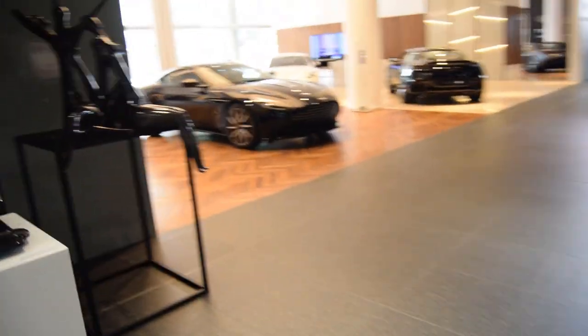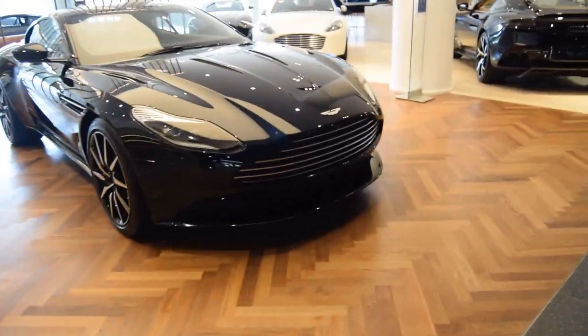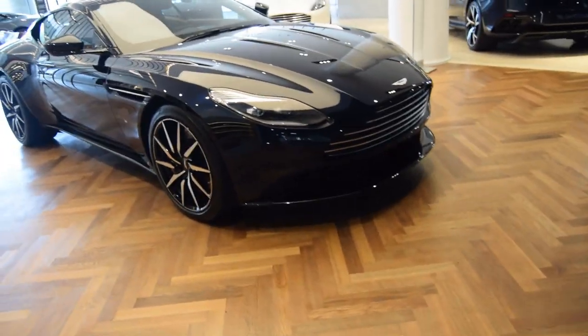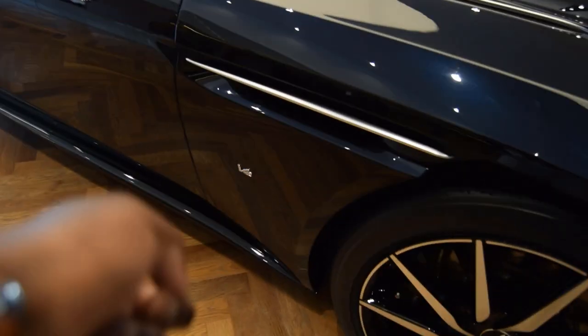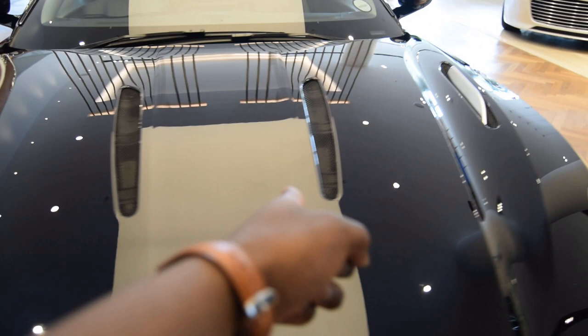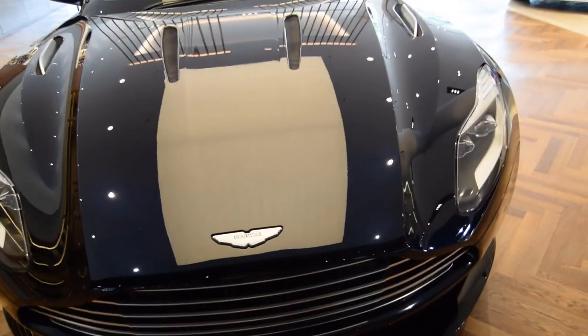Got some Aston Martins here. Starting off with a DB11, this one is the V12. And because there's also a V8 derivative of this, it's very hard to distinguish. So you really have to know your cars. Obviously, this one's got the V12 badge on the side right there. But another way to tell is with these four nostrils on the bonnet. If it only has two nostrils, it's the V8. If it's got four nostrils, it's the V12.